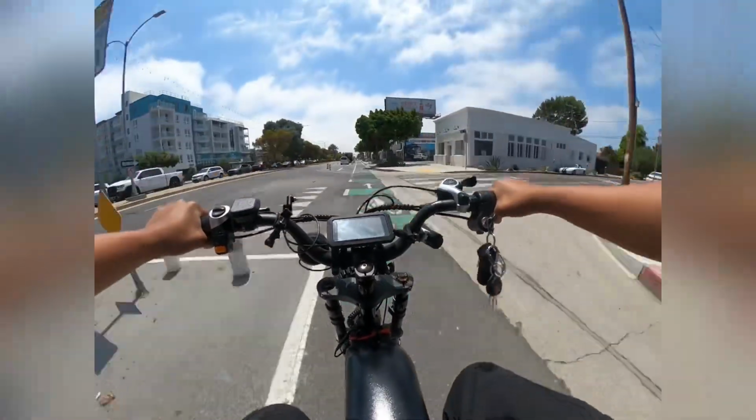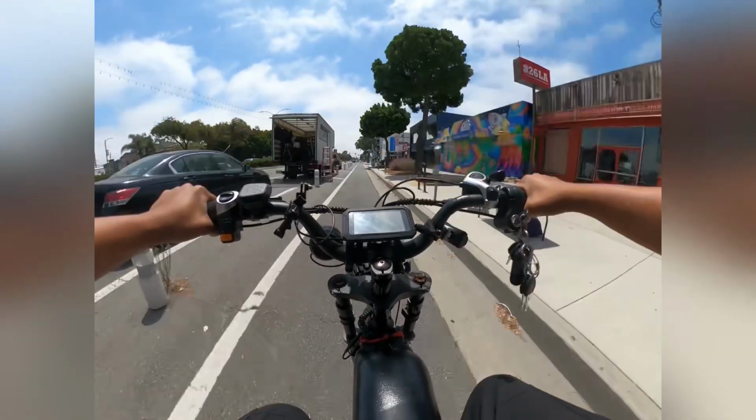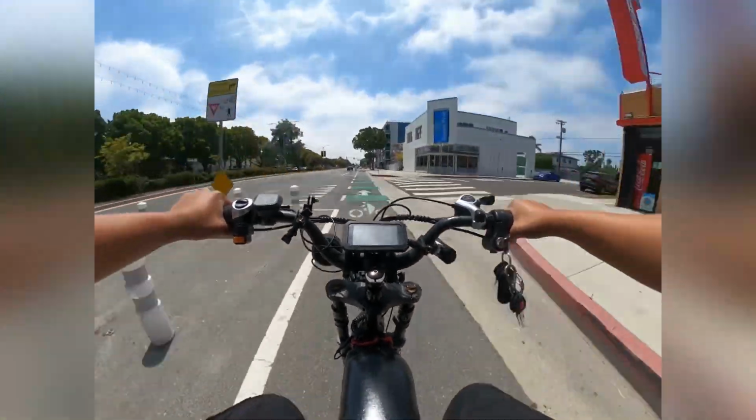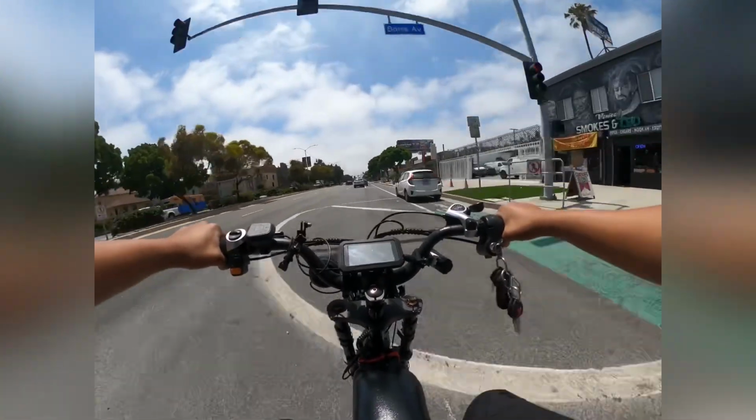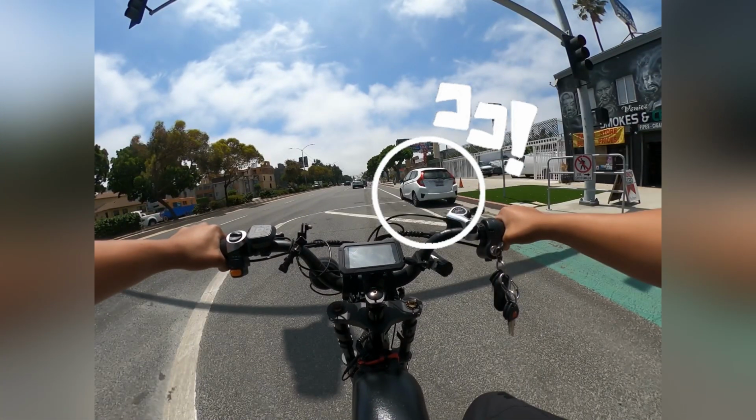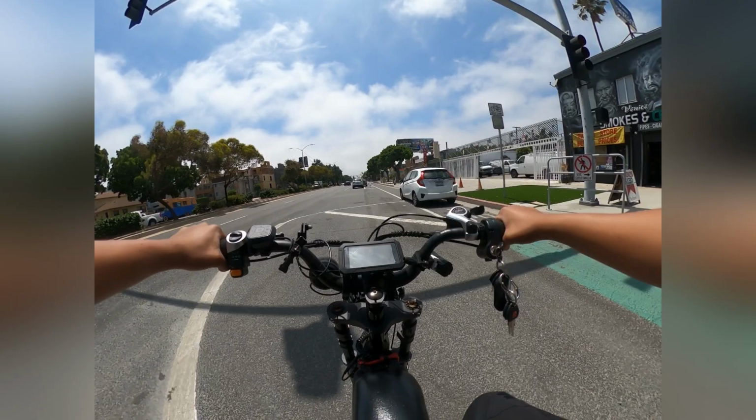Okay, so we just passed Venice and Centinela. Right here, usually trucks park right in front. So a large shout out to that moving truck that didn't park in the bike lane. I know usually they do park in the bike lane, but they didn't. So shout out to them. Thank you for not parking in the bike lane. NPC cars doing NPC things, parking in the bike lane.